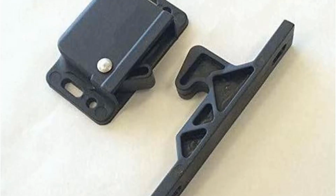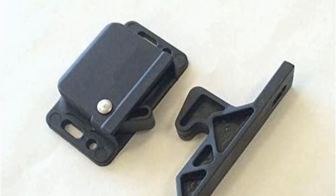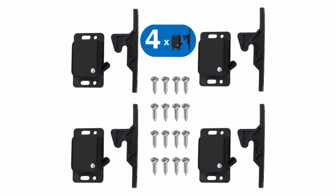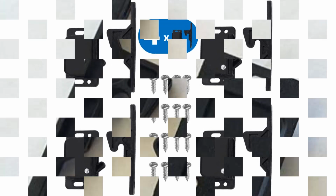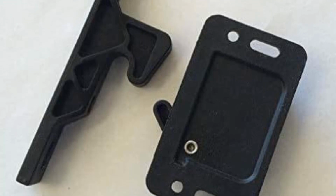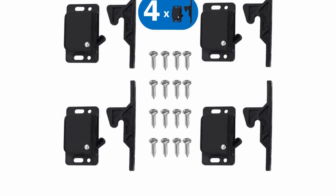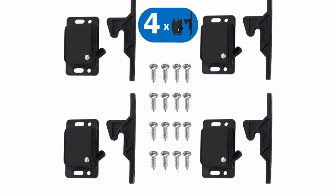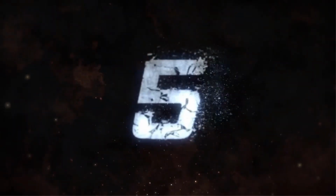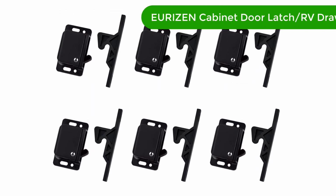It has the ability to take a pull force of 10 pounds. You can be sure that your cabinets will not open automatically anymore. It is also tested on several home drawers, offices, and RVs more than 1,000 times. The cabinet latches have been manufactured to give strength to your cabinet. However, it requires hardware installation where you have to use mounting brackets and screws to get it installed. The long-lasting durability and quality of this versatile cabinet latch make it a premium quality choice for your RV, home, or office. Number 5. Our fifth best pick is Urizen Cabinet Door Latch/RV Drawer Latch.